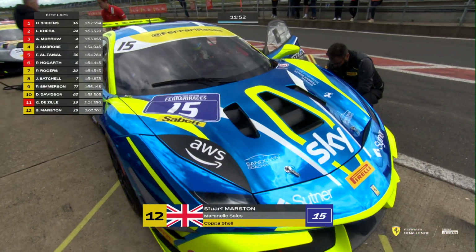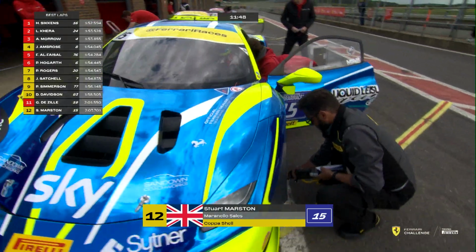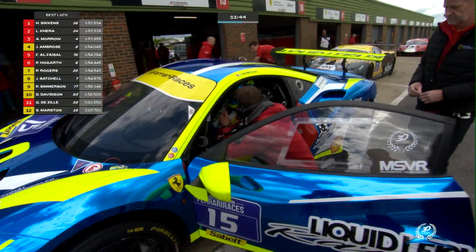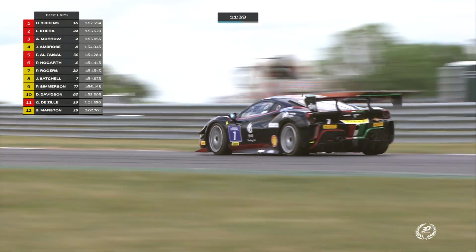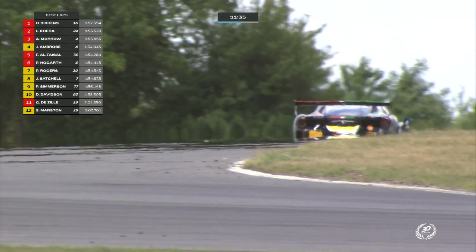as we have a look at Stuart Marston, who's currently last of the runners, but work being done on that car in the pit lane currently. Yeah, last lap time 2:03.7, which is not anywhere near the lap times we were seeing from him in practice earlier on. So a couple of issues there that need to be resolved as he's now making his way through there.